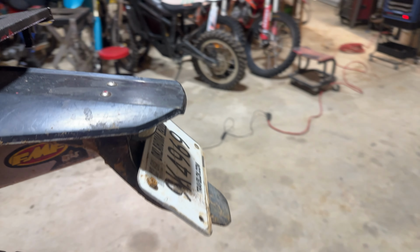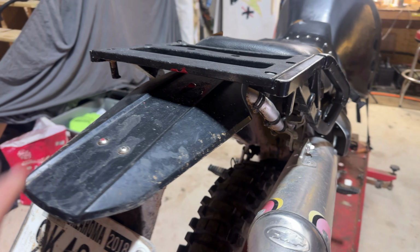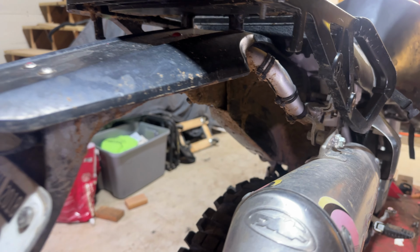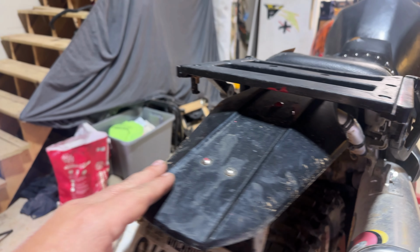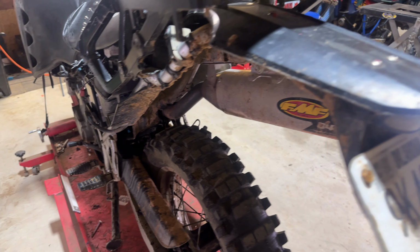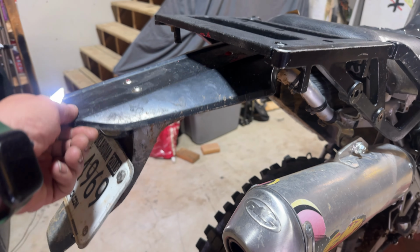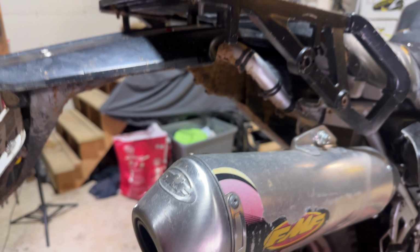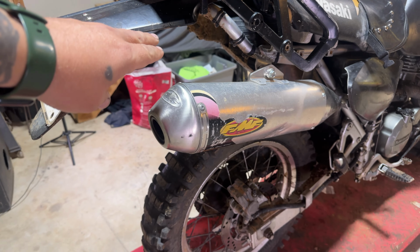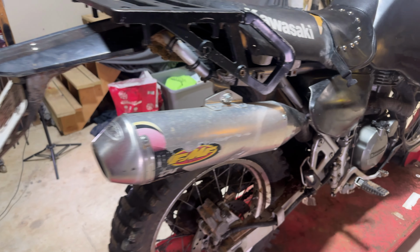Somebody has replaced the rear fender. I think somebody at some point in time actually loved this bike. They've replaced the back fender with what looks like the rear of a Suzuki. That is a Suzuki rear fender if I've ever seen one. We'll have to take a closer look at that. That may actually stay. I don't have any problems with that. Build a support underneath it so it's not flappy. That's not a problem. FMF, I'll get a hold of them, get new stickers for the side of this, clean this up, make that look new.